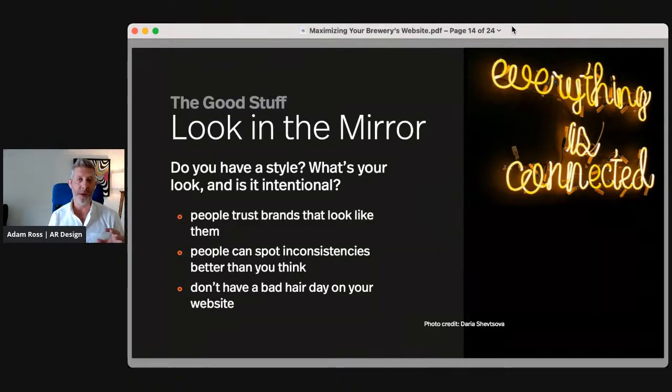Also, when it comes to inconsistencies, if your website looks like one thing and your brewery looks completely different and your packaged goods look completely different from that, people are going to be able to see that and identify that. It might be on a very subconscious level, but ultimately, if you're trying to hit a home run in all departments, you want to make sure that those inconsistencies are really minimized and as few and far between as possible. So look at your website, see if you have that.